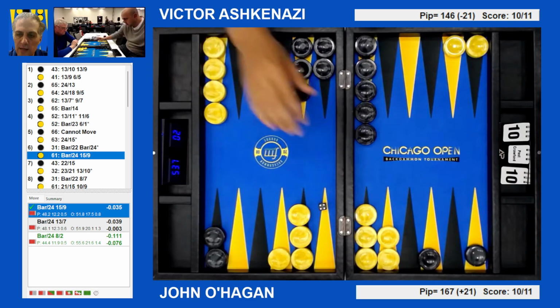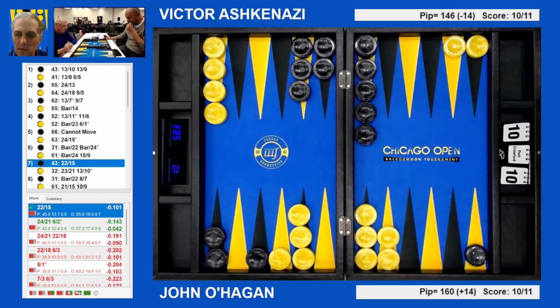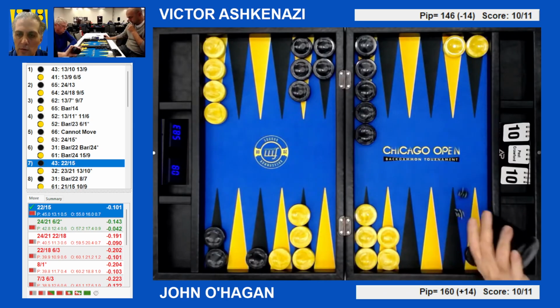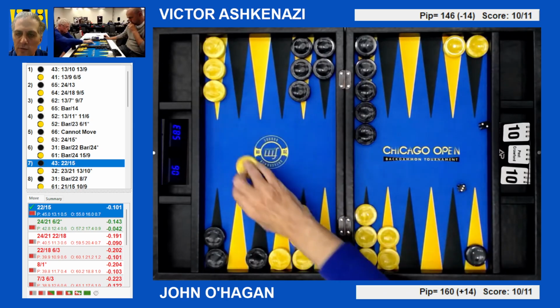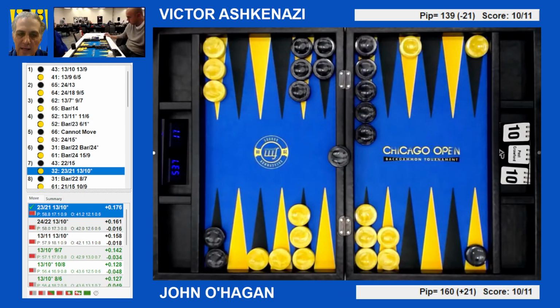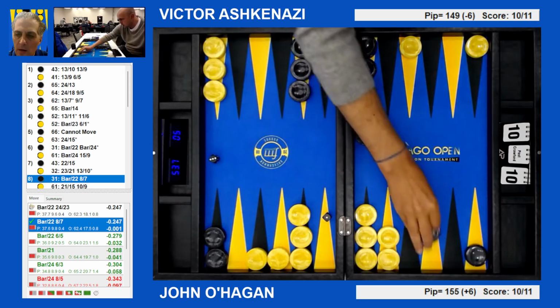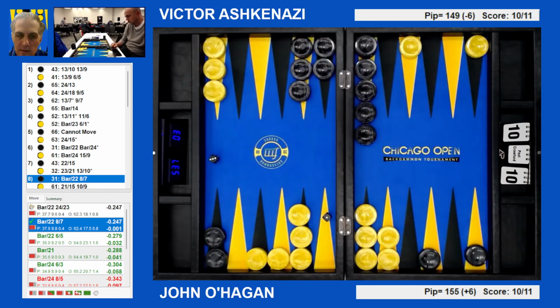4-3. Victor cannot hit, but he can play all the way. 22-15. Good roll, good play. 3-2 for John. See, now he can't make that anchor because he has to hit. Another 3-1 from the bar. Comes into the 22.